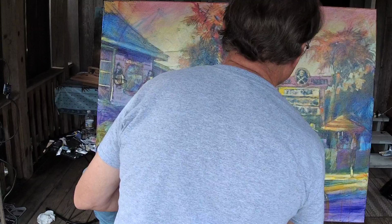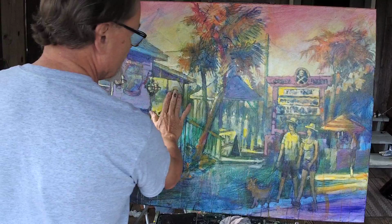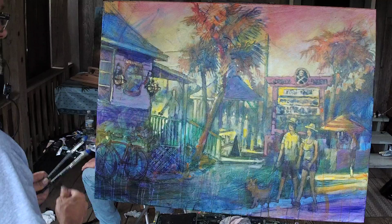Anytime you put people in, if they're dominant, now this one, a little bit, if that was the only figure in the painting, that would be a psychological focal point right there, as subtle as that figure is. But these are, of course, quite prominent.